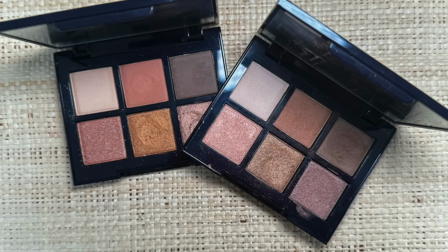Anyways, I love these eyeshadow palettes that they have. It's the contour eyeshadow palettes. I have light and medium. I often use these in my day-to-day life. I prefer the light palette because they're really pretty neutrals and soft bronzy golds, whereas medium has a little bit more of a pinky hue to it and stronger golds to them.